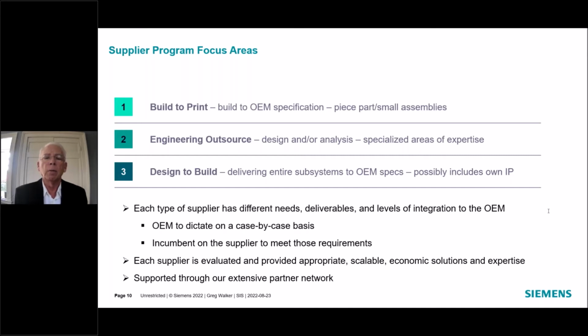Engineering outsource, you might have some design authority, but more along the lines of analysis, specialized areas, possibly structural analysis, computational fluid dynamics, heat transfer, things like that. So there's a whole area that we cover there with the supply chain, as well as this notion of design and build. So you've got maybe more in the area of a tier 1 type company, but there's smaller companies lower on the chain that might be providing complete subsystems and such, including some of their own IP. So it doesn't matter anywhere in this ballpark, we're there to help.